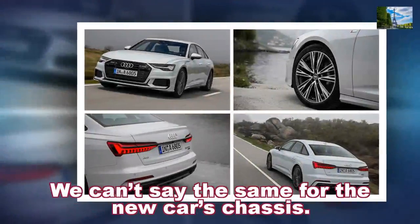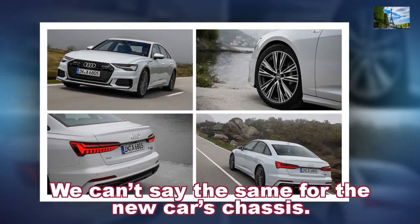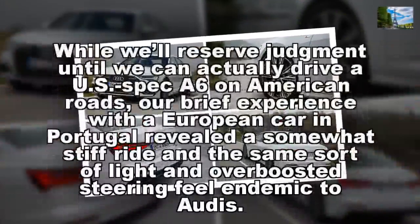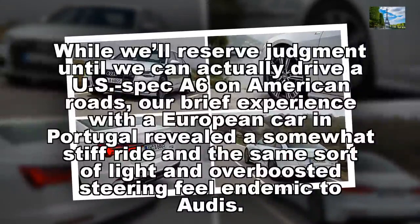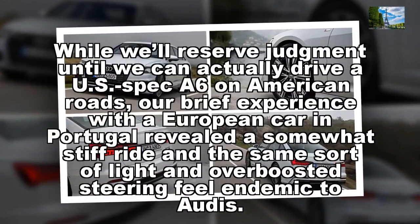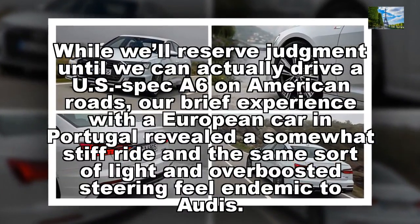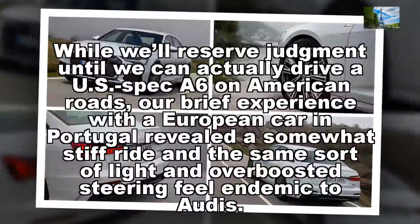We can't say the same for the new car's chassis. While we'll reserve judgment until we can actually drive a US-spec A6 on American roads, our brief experience with a European car in Portugal revealed a somewhat stiff ride and the same sort of light and overboosted steering feel endemic to Audis.